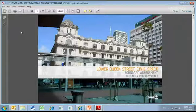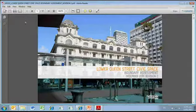So the expectation from the 11th of September committee was that my team were to go away and investigate the optimum configuration of the new proposed civic space in the Lower Queen Street area. The direction, as I interpreted it, was to consider that from a perspective of design performance rather than any sort of commercial imperative around the overall proposal.